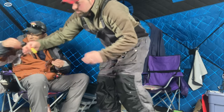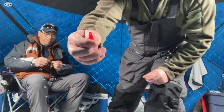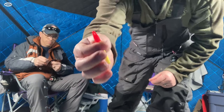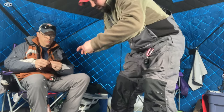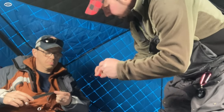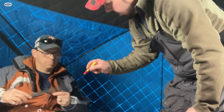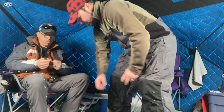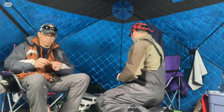I like to use these foam bobbers because they do really well on the ice. They got that nice slot on there. You can pull them off and on easy. So it goes on through that clip on the line, just like so. So now it's on the line. And then that slip bobber will stop it at whatever depth you want to be. All right. And then you just put whatever jig on there with the minnow you want and put it a foot or so off the bottom.